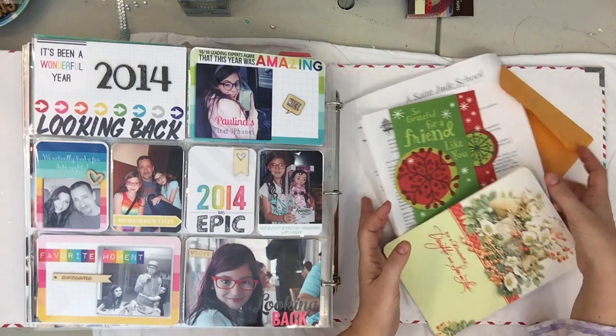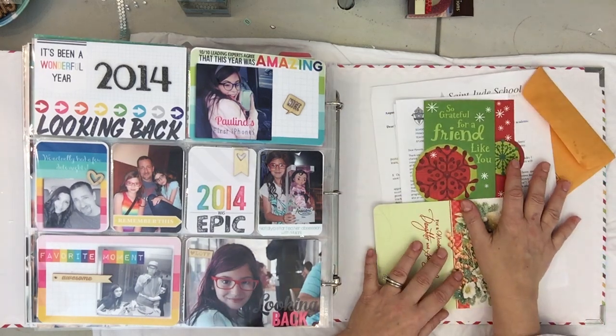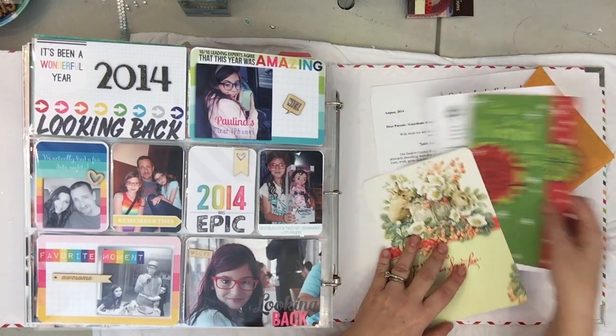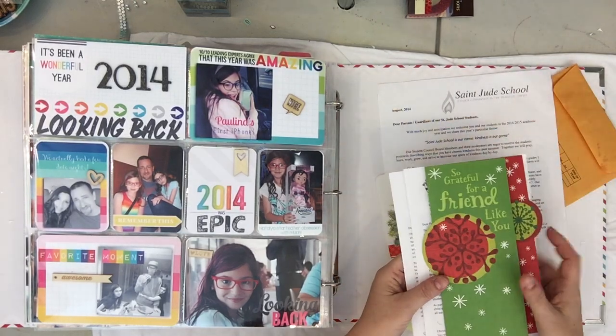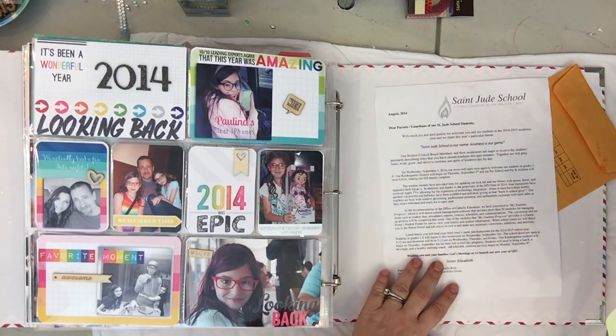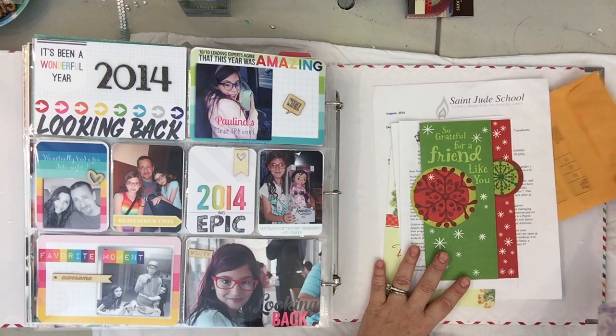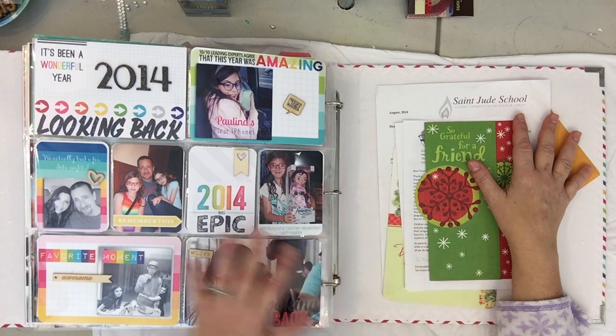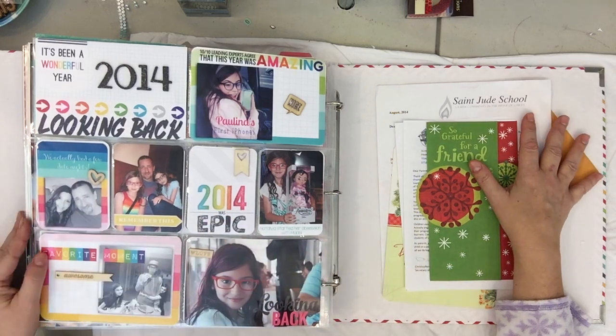And then these here are actually going to go in one of those big pockets from Becky Higgins. I always keep them in the back of each book, and these are just maybe some random cards, my girls' report cards, some good letters from the school about my girls. So these I'll keep in a big pocket. I have to order those yet. So anyway, that is the end of 2014.